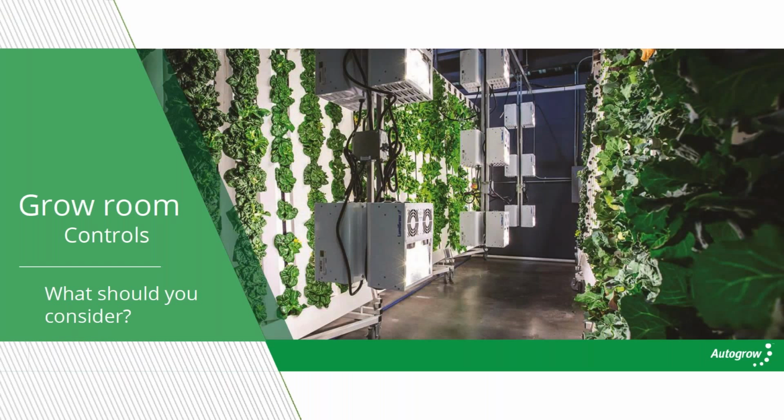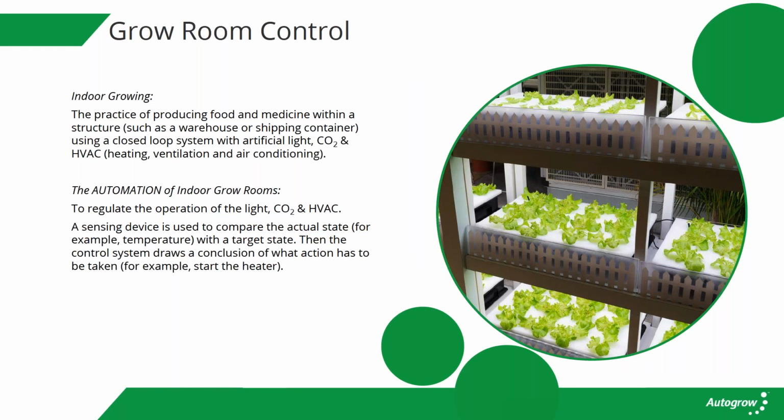So let's get into this. Let's start talking about grow room controls. Before we start, if anybody has any questions, feel free to type them out in the questions box, and we'll get to them at the end of the webinar where we get to the questions time. We're going to be doing an overview, but if you need anything more specific, please put it in the questions box. So, what is grow room control?